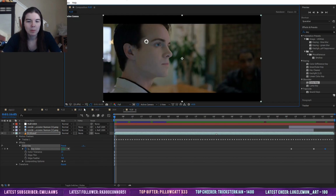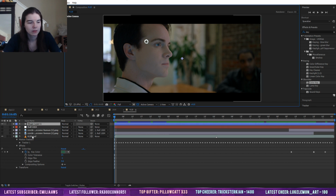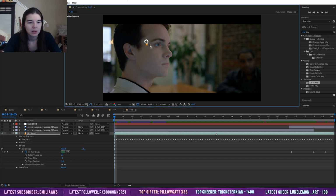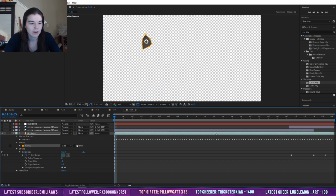So there's a couple problems here. One is that even though this is very clean, there are still other pieces of the environment that are getting removed. So you have to mask it. You gotta go like, I don't want a shape, I want a mask. Alright. You have to be like, this is the area that I want to stay within, and only this area. And we gotta invert that.